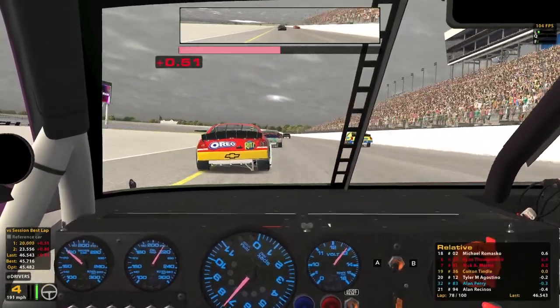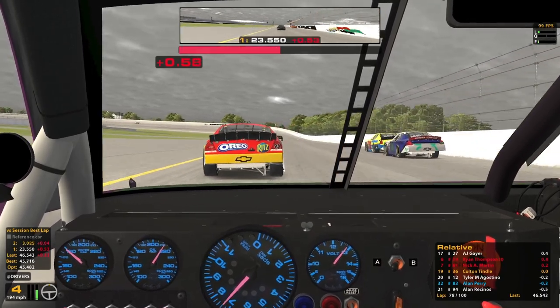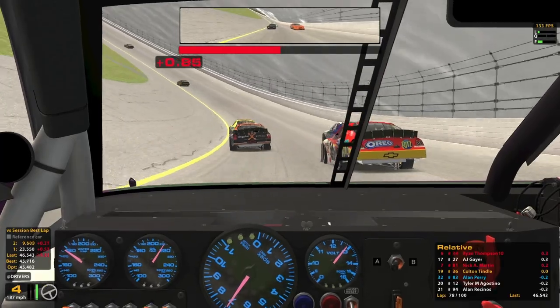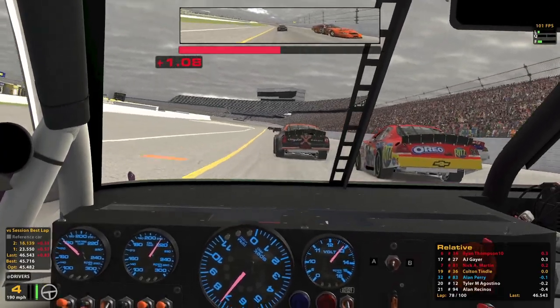They've got to come in soon, right? I would think so. Those people that have not pit yet, I mean. Oh my gosh, did the 27 just get chopped? It was kind of hard to tell. It's probably not. Looks like he was really close from where I'm sitting.